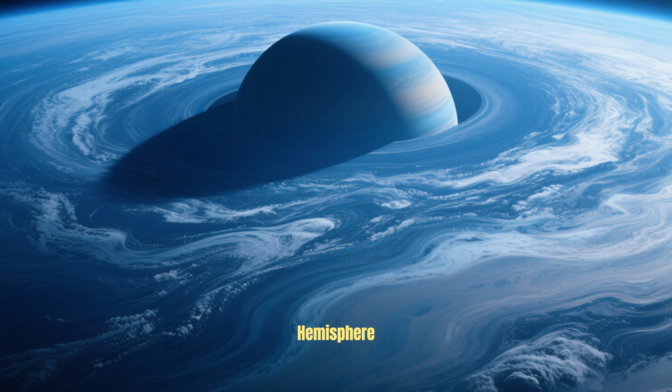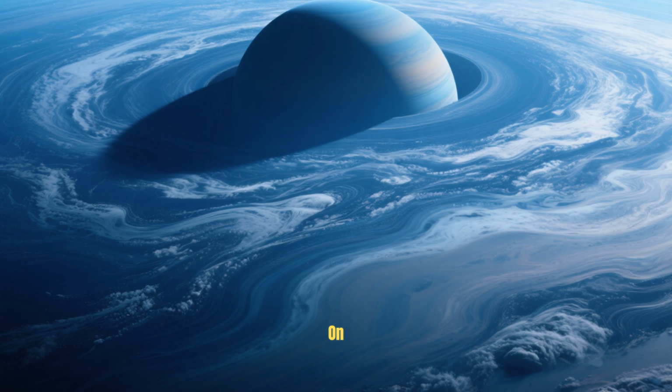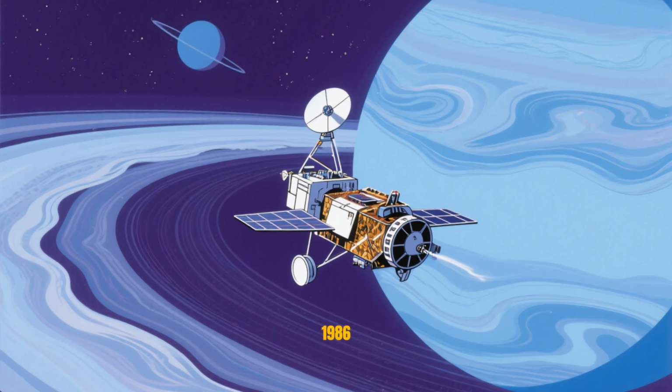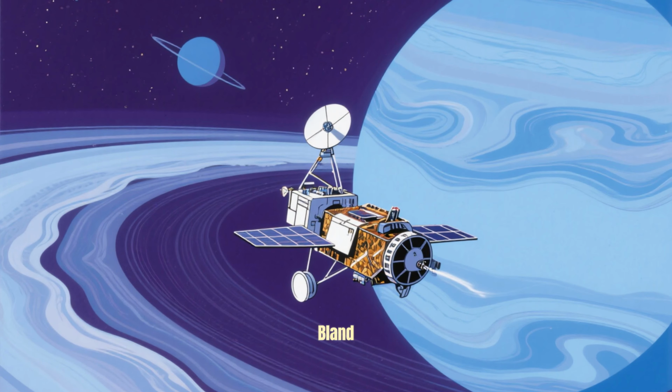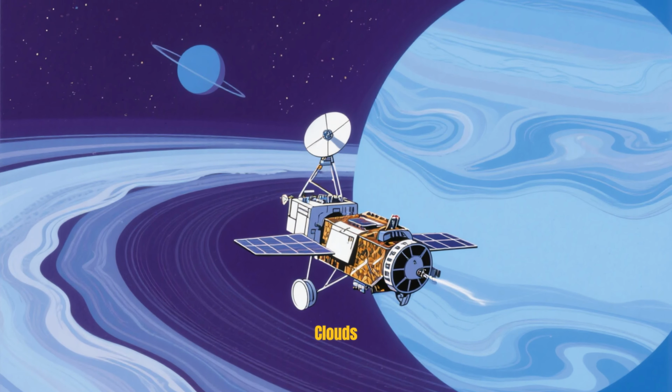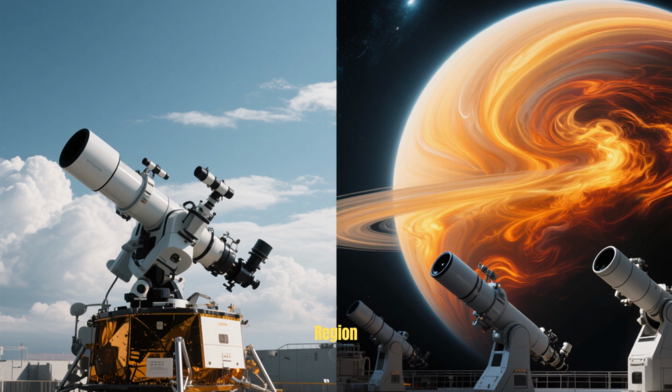In the northern hemisphere of the planet Uranus, something very strange is going on. In 1986, the Voyager 2 probe flew through the region and found nothing but bland, unchanging clouds. But when we looked back at that same region with powerful telescopes decades later, we saw gigantic storms brewing there.